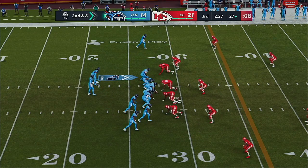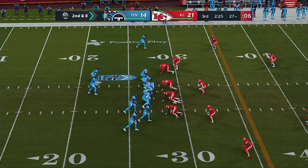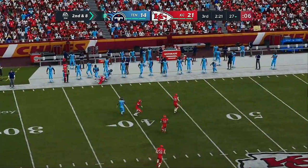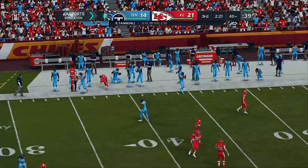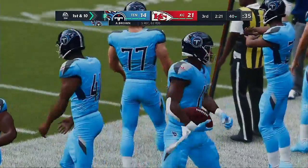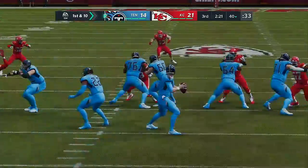They'll break the huddle, come up on second and 8 at the 27-yard line. A shotgun snap for Tannehill. Man open left side is Brown. And he'll be out of bounds right at the 40. A gain of 13. It's a first down.